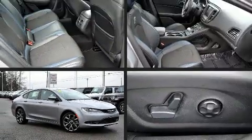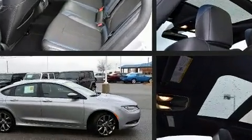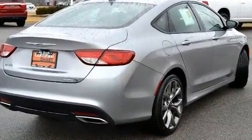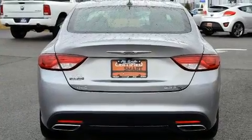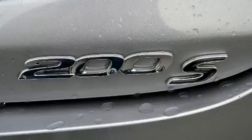Sensibility and practicality define the 2016 Chrysler 200. With fewer than 15,000 miles on the odometer, this four-door sedan prioritizes comfort, safety, and convenience. Smooth gear shifts are achieved thanks to the refined six-cylinder engine. And for added security, dynamic stability control supplements the drivetrain.